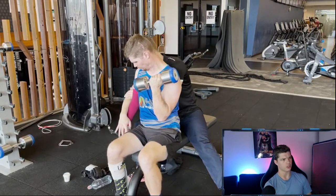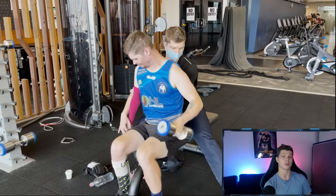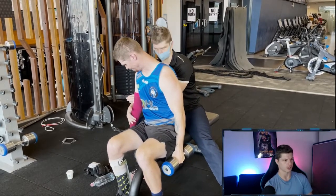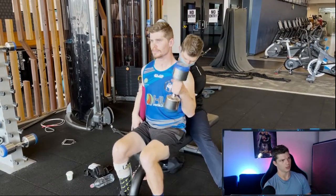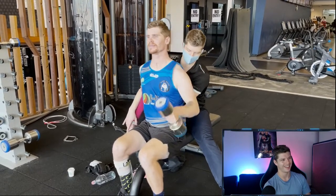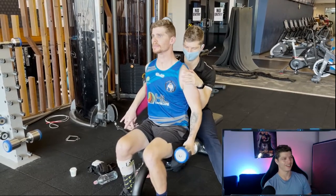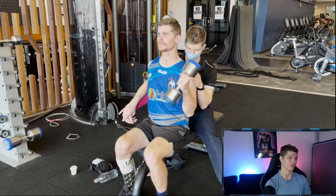But you can see here, we're just trying to keep him nice and stable is the main thing here. Trying to stop his opposing arm from moving. Here we go, he's going for it. Big and strong. There he is, the big poser. It looks pretty good, looks pretty good.